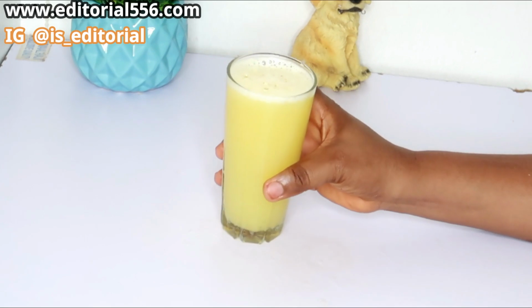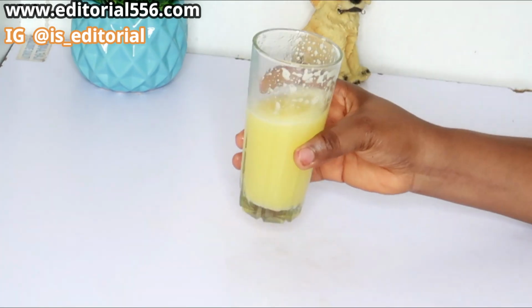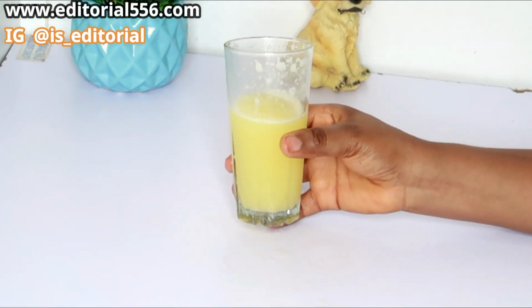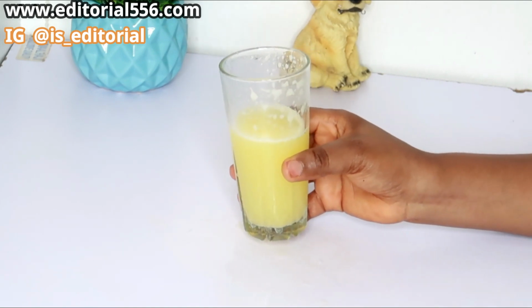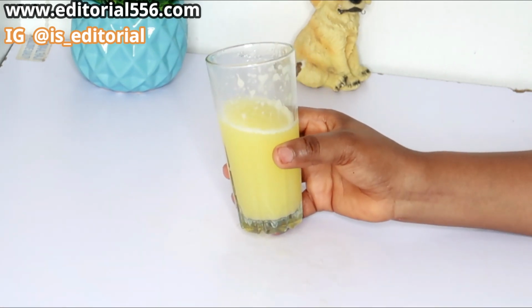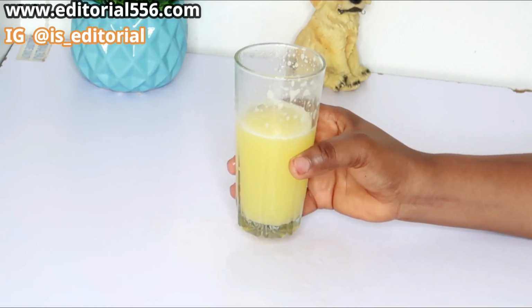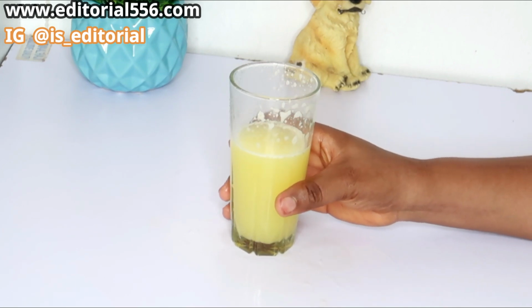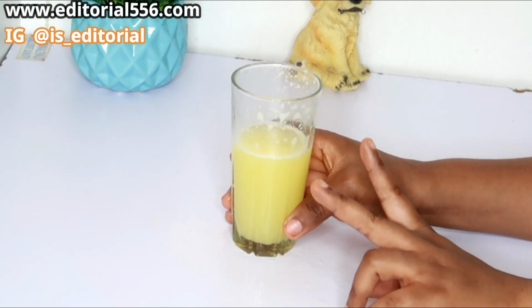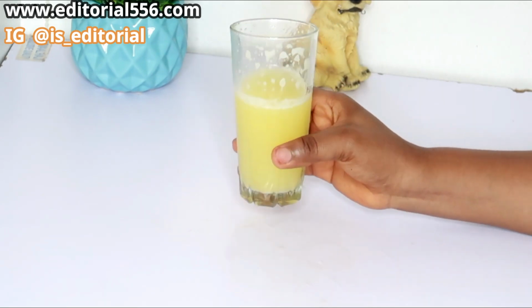Let me take my first sip. This is yummy, you guys. This tastes nice, although not really nice in the mouth. It's a little slappy because of all of the garlic, ginger, and lemon. But I tell you, it's something that you can try, okay? And then for 2 weeks, you're going to be thanking me a whole lot for this. This is amazing, you guys.